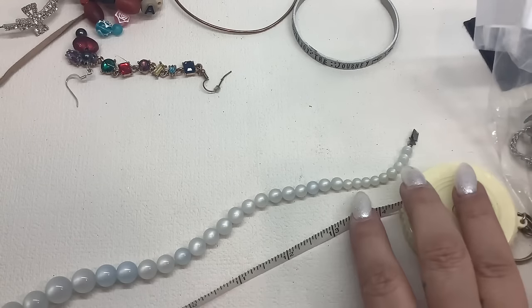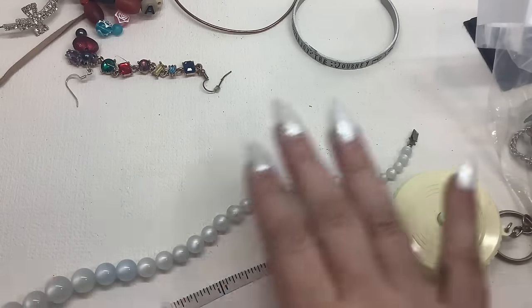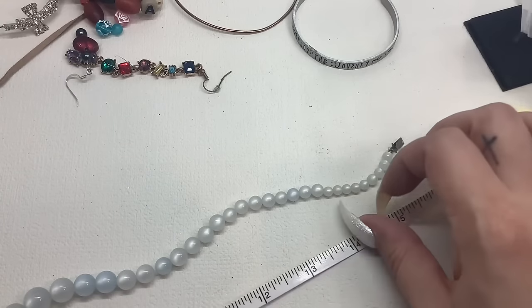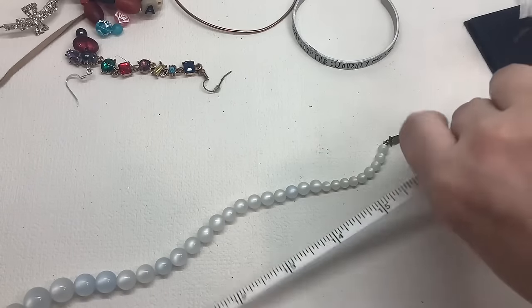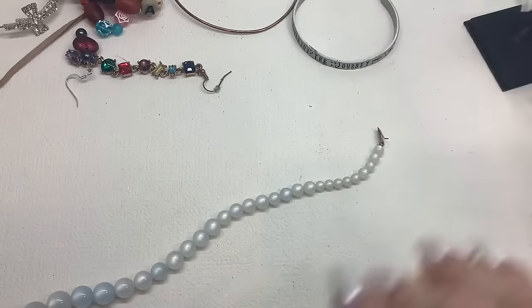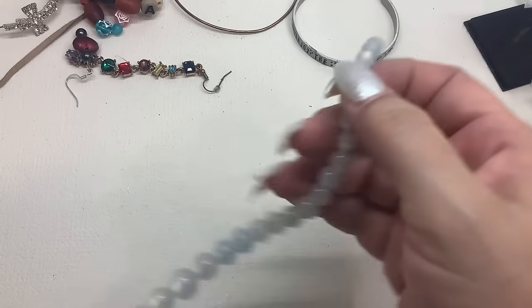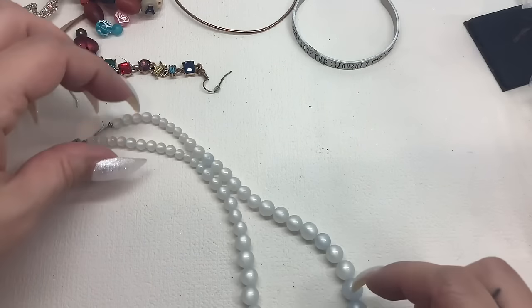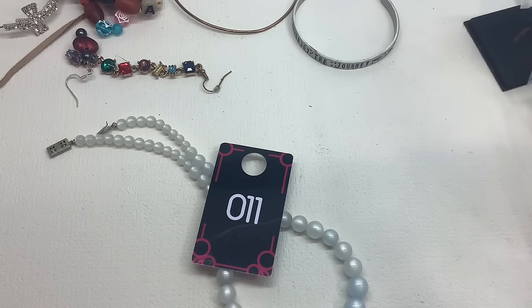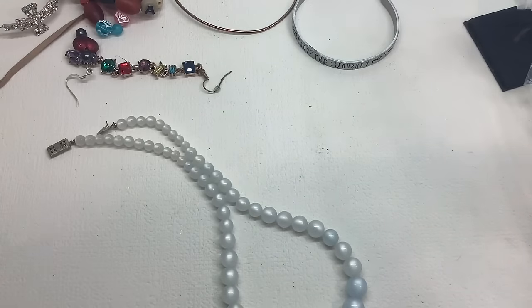Let's see. Nothing wants to lay flat today. It is 16 inches on the whitish blue Moon Glow. And it is number 11. And we will do that for $8. $8, number 11.